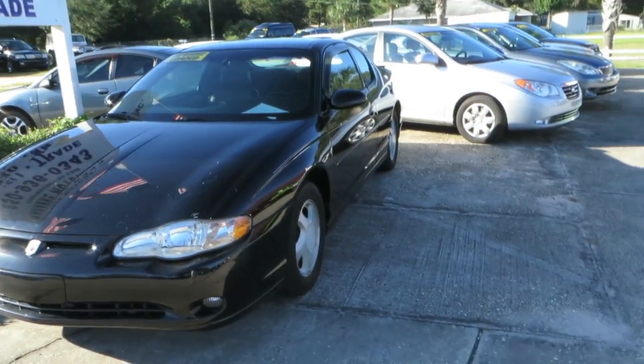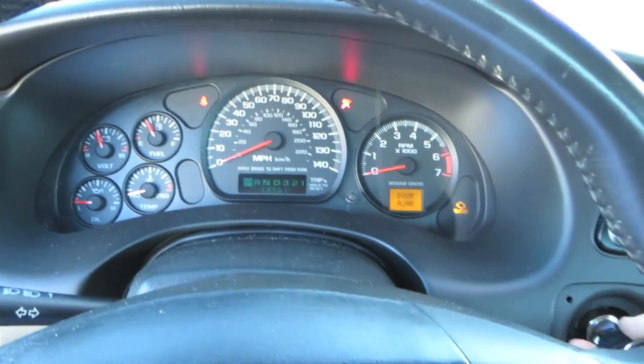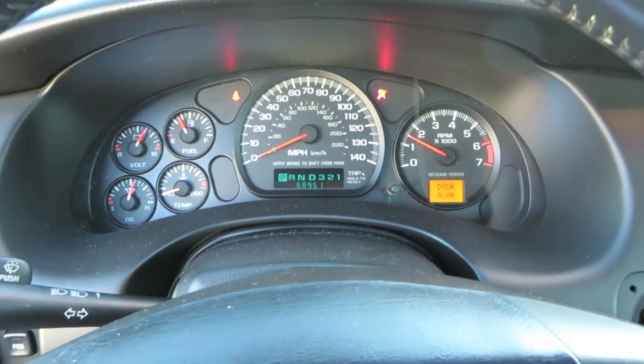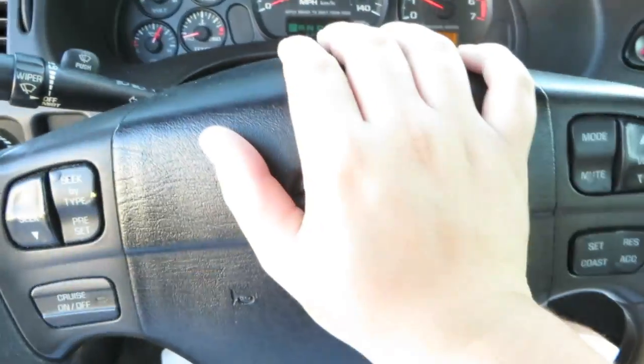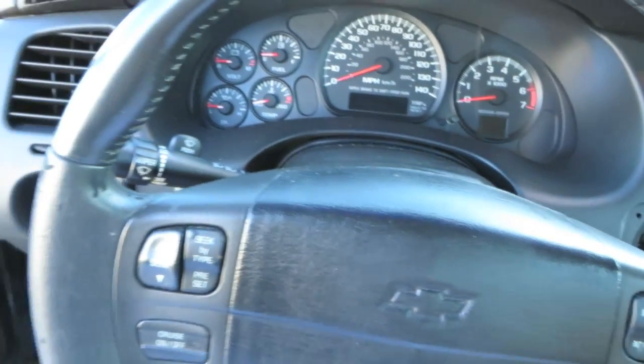Now for a 2003 Chevrolet Monte Carlo SS. Black leather. Awesome. Leather wrapped steering wheel. It's got 68,000 miles on it. Awesome.